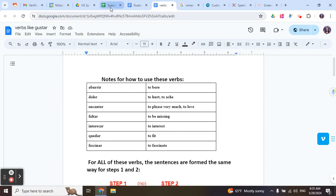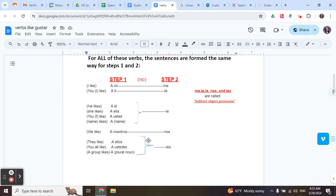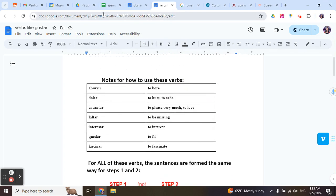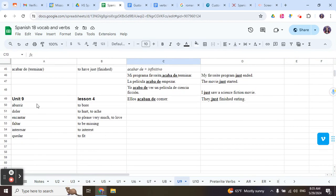Okay? But what I'm going to do is I'm going to just show you a little bit how these steps work for using all these words up here. And these are the words you can find at the bottom of Unit 9. So these are all the ones from Lesson 4. And these are all verbs that work just like Gustar.